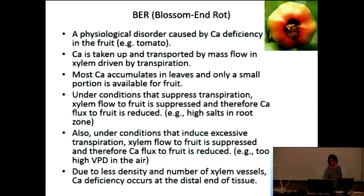So this is a long statement, but it's very important. So I'm going to go one by one. Blossom end rot is a physical disorder caused by calcium deficiency in the tissue. And as I emphasized many times, calcium is taken up and transported by mass flow in xylem driven by transpiration. Yet, it shows in tomato, right? Tomato fruit don't have stomata. The leaves have. So the massive driving force is actually happening in leaves, not in the tomato fruit.